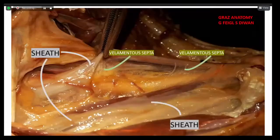So when we dissected, you can see that this is at the level of the axilla. You can see the sheath. The gray one is the sheath which we have pulled up from the nerve here. This is basically the artery, not the nerve. And then we have a sheath here, and this is a nerve here. So these are the sheath, and these are probably the filamentous septae. The small ones are the filamentous septae, which can be easily broken.